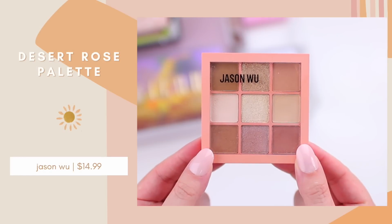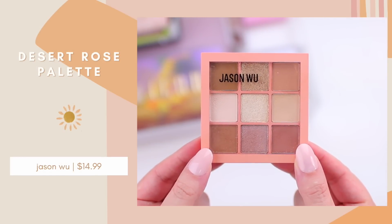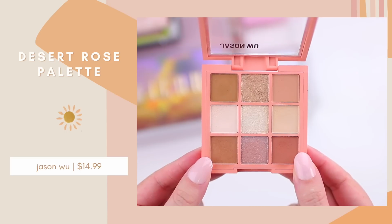Number 10 is a little bit of a newer palette to my collection. This is from Jason Wu. It is the Desert Rose Eyeshadow Palette. So they have a couple of different color stories. This is the only one that I've tried. It comes with 9 neutral shadows.